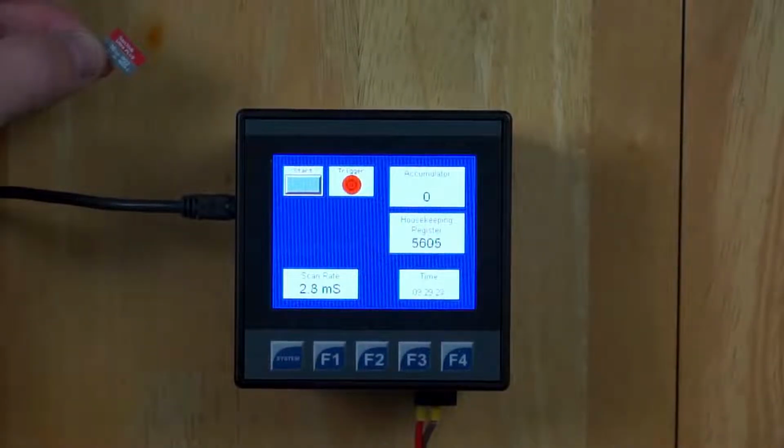Okay, I'm going to show you the process that I like to follow when I'm upgrading a unit with new firmware, especially if that unit already has a program running in it and I just want to quickly get the firmware updated and then get the machine back up and running as soon as possible.